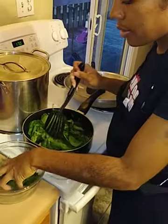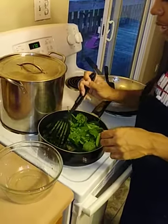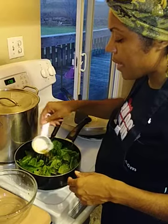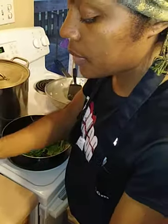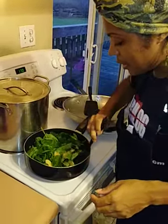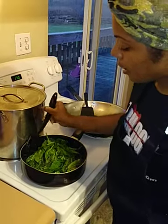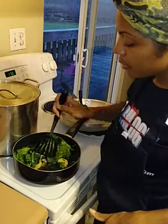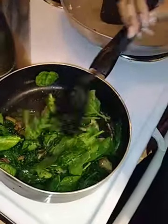Okay, so this is the last little bit of spinach. Now I'm going to add the rest of the seasoning. And sometimes I keep the oil there just in case I may need a little bit more to help the spinach cook down. But I don't need any more to help it cook down. And this is how Sister Gabby prepares her first breakfast. That's so good. And the spinach is still green. It's still green.